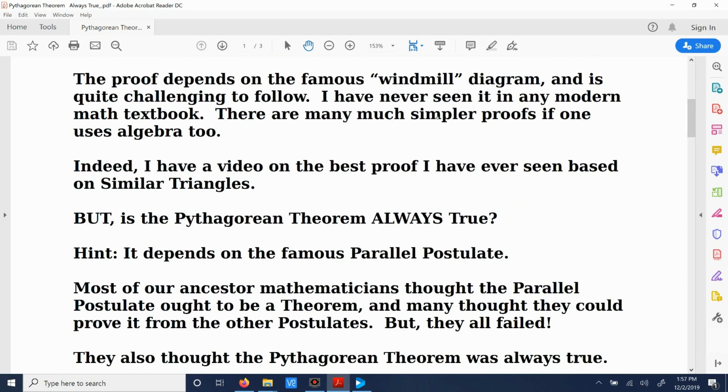Now the proof in Euclid's Elements depends on what they call the Windmill Diagram, and it's a very challenging proof to follow. In fact, very few mathematicians or math teachers could sit down and write up that proof with blank pencil and paper. It's hard to follow, it's hard to remember. In fact, I've never seen that proof in any of the modern math textbooks. And the reason is there's much simpler proofs. If you use algebra, then there's many other simpler proofs.